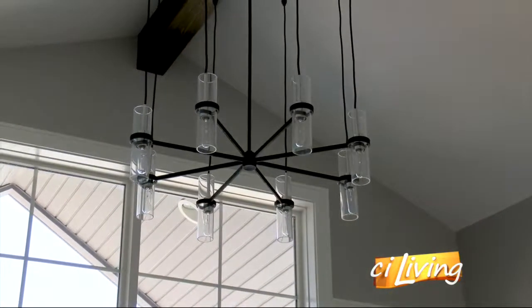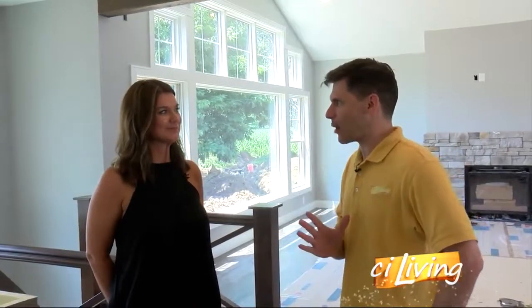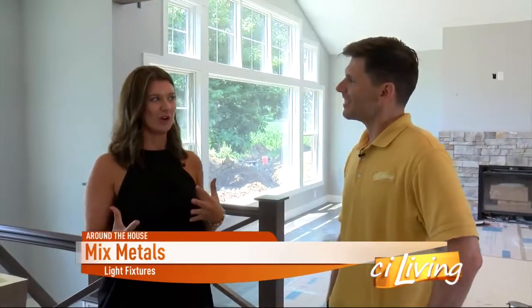I grew up in the era where everything was like this bright brass, like it's totally 80s. Yep. That's out, and you can do a lot of cool things with unique fixtures. Absolutely, and I encourage most of our clients to mix the metals. So yes, brass was out. Surprisingly, brass is coming back in. It's just a little bit of a different look. So I encourage all of our clients to find a light fixture that really touches them and use that as a focal point for the room.